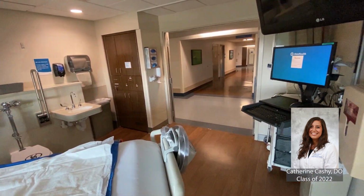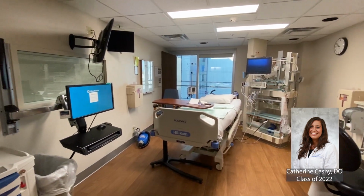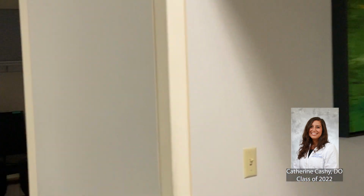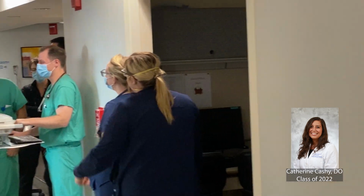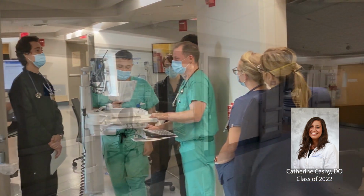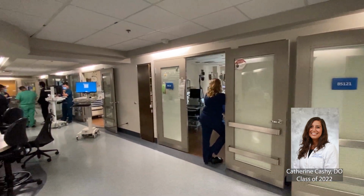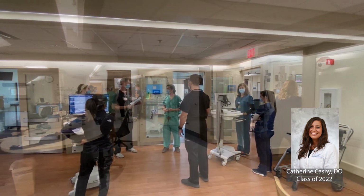Rounds typically start between 8:30 and 9:30 a.m. As an intern, you will cover anywhere from 6 to 8 patients daily on your ICU rotation, depending on our census. You are overseen directly by either an internal medicine second-year resident from our program or by an emergency medicine second year from the Doctor's Hospital program, who we also work with.